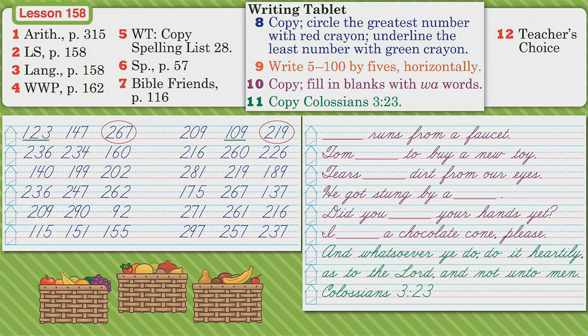Now, when you're finished with Bible Friends, go back to the back of your spelling tablet paper. And I want you to copy these numbers. Remember to circle the greatest number with your red crayon and underline the least number using your green crayon. Then count by fives from 5 to 100. Then get out a brand new tablet paper.